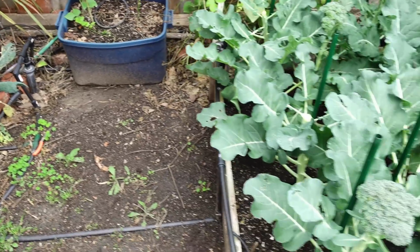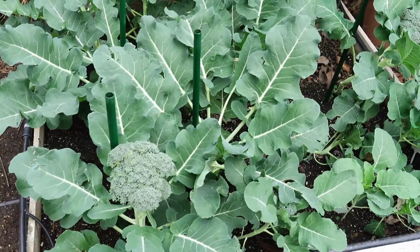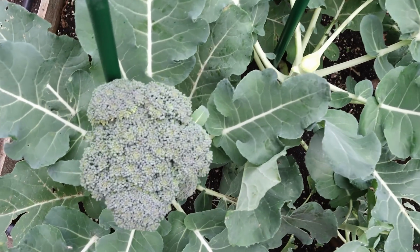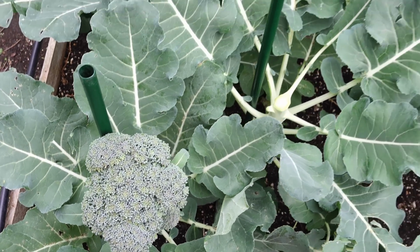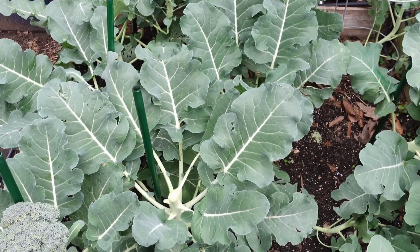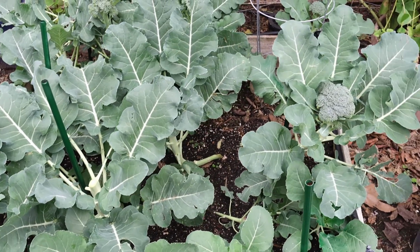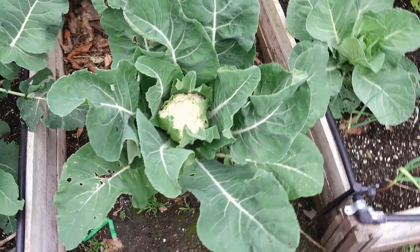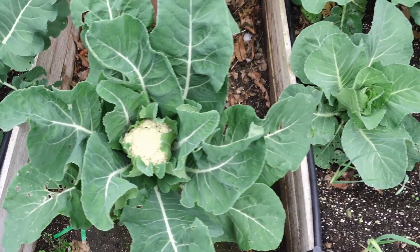And moving on to the broccoli, this is the Gypsy hybrid broccoli, and as you can see here, pretty large heads. And we did harvest some broccoli this month, and I will show you that in the harvest section. And then we'll be continuing to harvest this next month as well. Followed by some cauliflower, which is growing in the container.